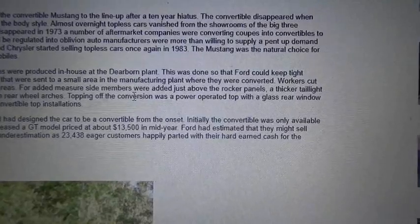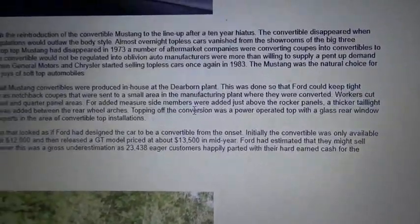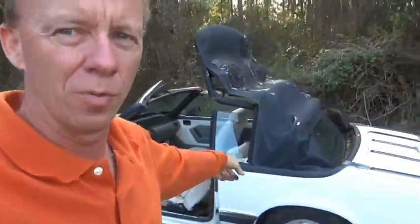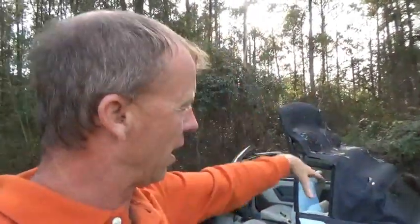And we'll go back to the car right now, and let's see what really happened. Alright, so I just read you the two articles on the internet that said this top was cut off of this car. This car was originally a coupe. Guess what? Exactly what I thought. Ford was not dumb enough to print a whole bunch and stamp a whole bunch of metal and have it welded onto that car just to have it cut back off.